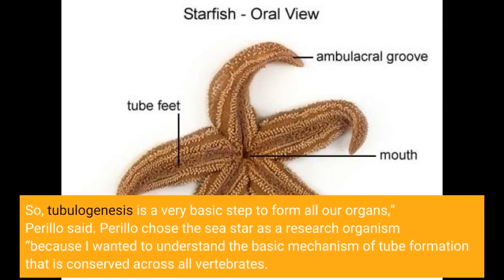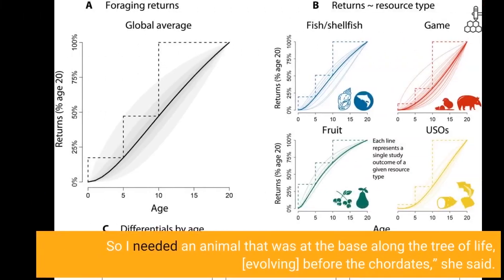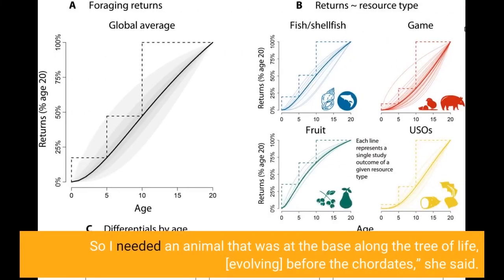Perillo chose the sea star as a research organism, because "I wanted to understand the basic mechanism of tube formation that is conserved across all vertebrates. So I needed an animal that was at the base along the tree of life, evolving, before the chordates," she said.